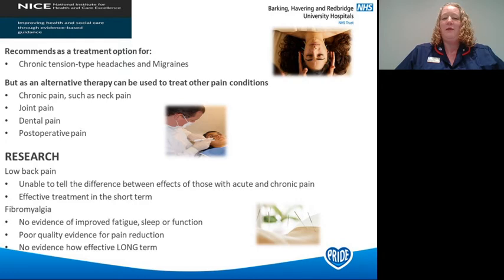Studies looking at fibromyalgia patients found that acupuncture did not improve their fatigue, sleep or function. And there was also poor evidence that acupuncture helped with their pain. Also, it was difficult to understand if the acupuncture was effective in the long term.